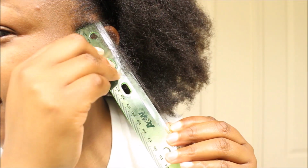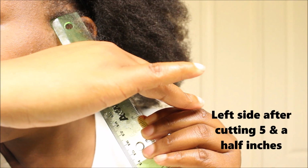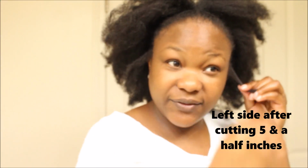Feels way better. Hallelujah. Okay, so I cut that piece off here. This is how it's looking. It is feeling way better already. And I'm also gonna measure it so we know where I'm starting from. It looks like 5.5 right now. Hopefully you can see that. So the left side currently is 5.5.